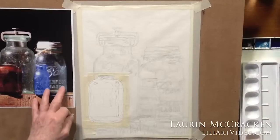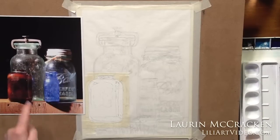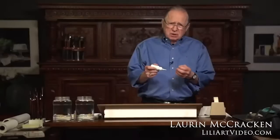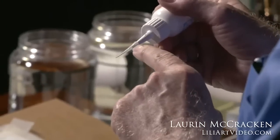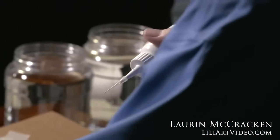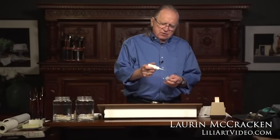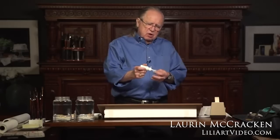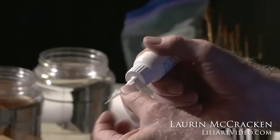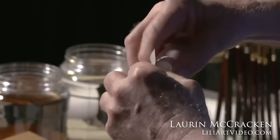applicator. But in some of the small areas where we're going to be applying this, particularly these little bitty highlights and these small lines, you need a finer applicator. The good news is that the Daniel Smith masking fluid comes with 5 of these very, very sharp little applicators. I find that with the pressure you put on to get the fluid out of the jar, they tend to slide off the end. So I put a little bit of drafting tape to hold it in place.